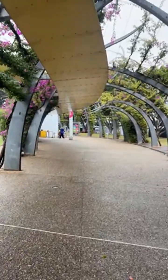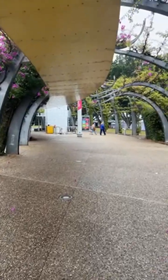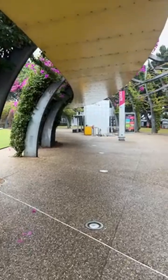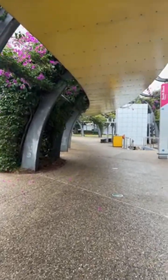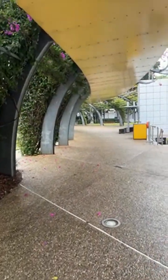Actually, the butterfly house at Singapore Airport, last time I was in Singapore Airport with my mum, she went inside the butterfly house, and then when she came out, I actually had to make her turn around 3 times to make sure there was none on her. I was that terrified. Anyway, just embarrassing myself now.